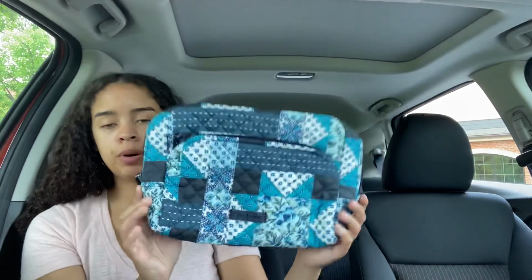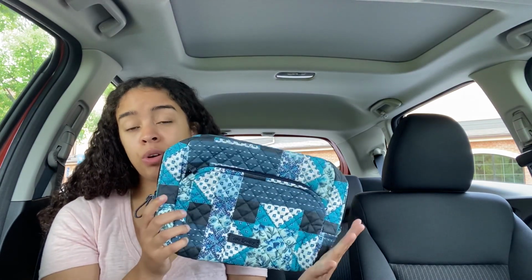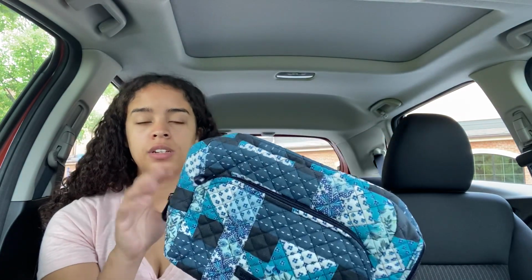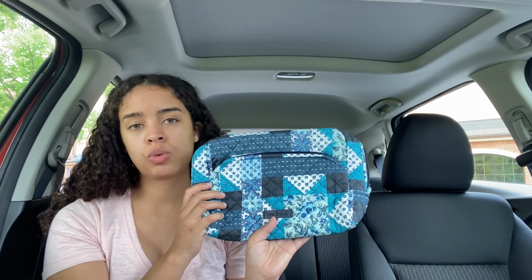And I even kind of put it side by side to my Grand Cosmetic in Plum Crazy, that one I love for my toiletries and things like that. And it's the same size. The only real difference is this one doesn't have a ton of organization and it doesn't have the handles on top. So I don't think I'm going to use it for my cosmetics and toiletries.